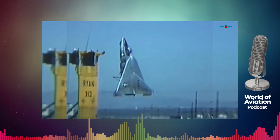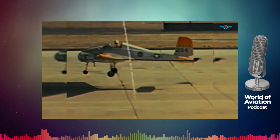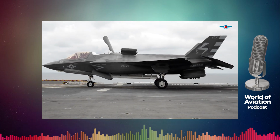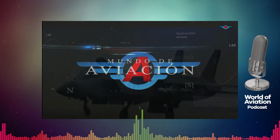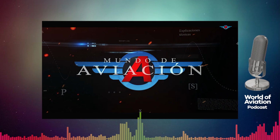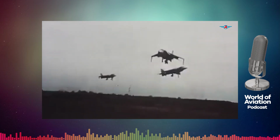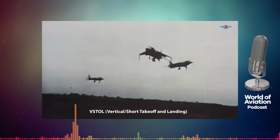Now, let's talk about a VSTOL aircraft that's in widespread use today. The Bell-Boeing V-22 Osprey. Ah, the Osprey, a truly remarkable aircraft. It's really blurred the lines between helicopters and airplanes. It can take off and land vertically, but it has the speed and range of a turboprop airplane.